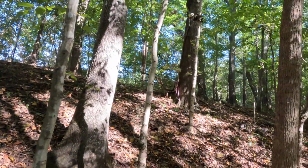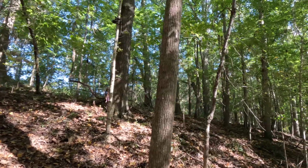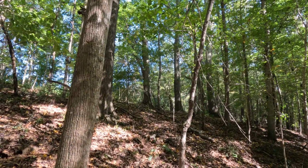Well, I've got another animal sighting that I have not encountered on the trail before. I'll see if the camera picks it up at all or not. Right at the top of that ridge, you can see it scamper away. It was an armadillo.